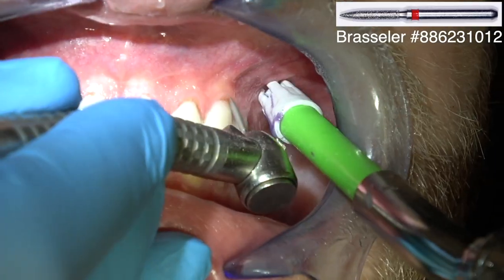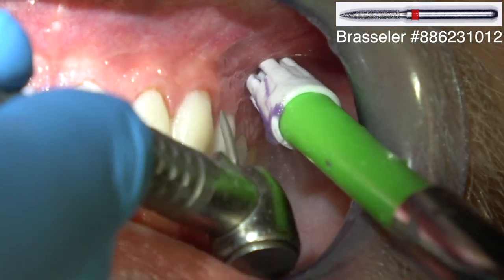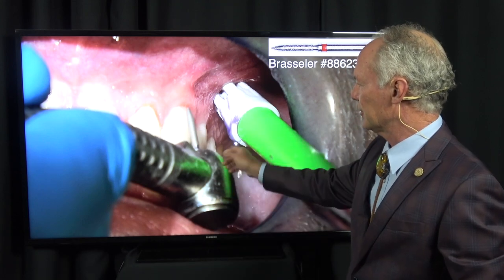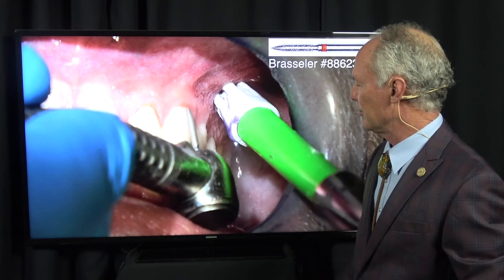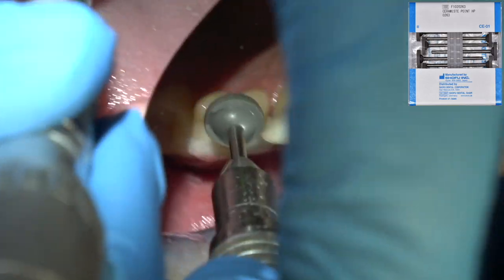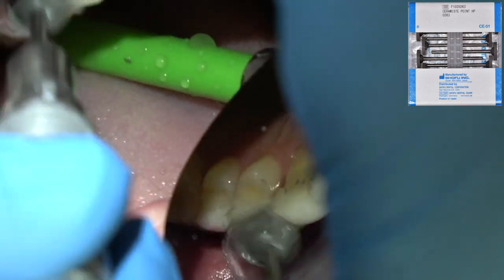I'm going to check it with articulating paper, and I don't want any contact on the provisional restorations. And once they're seated, I'm going to come back with this flame-shaped diamond, lots of water on a high-speed handpiece, and I'm going to go in the polishing direction. If I'm pulling the handpiece this way, it's cutting. If I'm going that way, it's polishing. So I'm going to primarily go in the polishing direction and just smooth the margin of the provisional, not touching the tooth. Then come back and fine-tune the palatal surface.